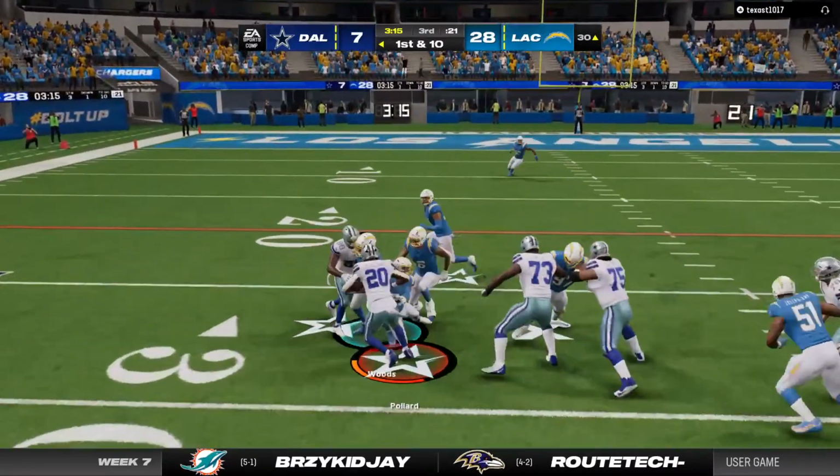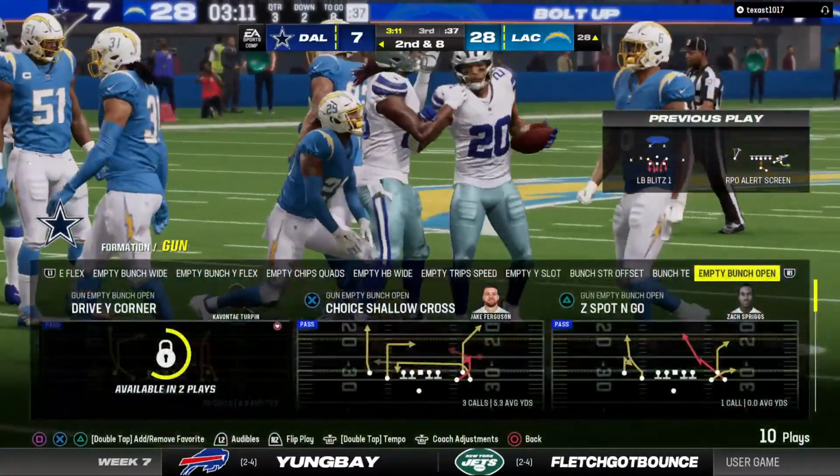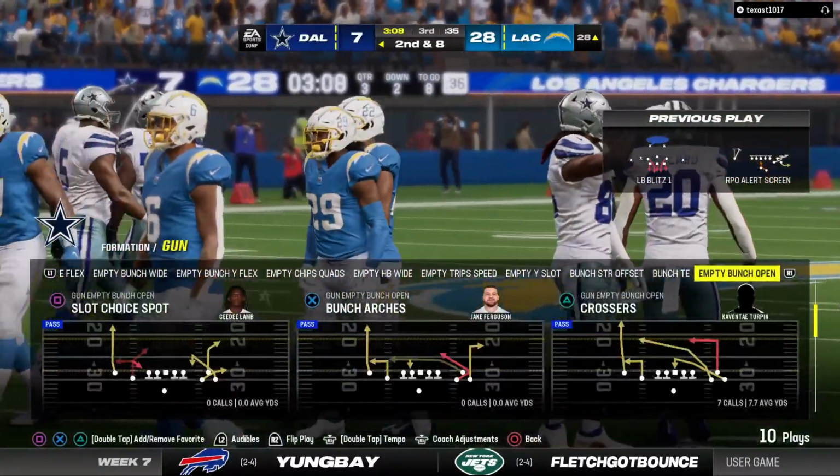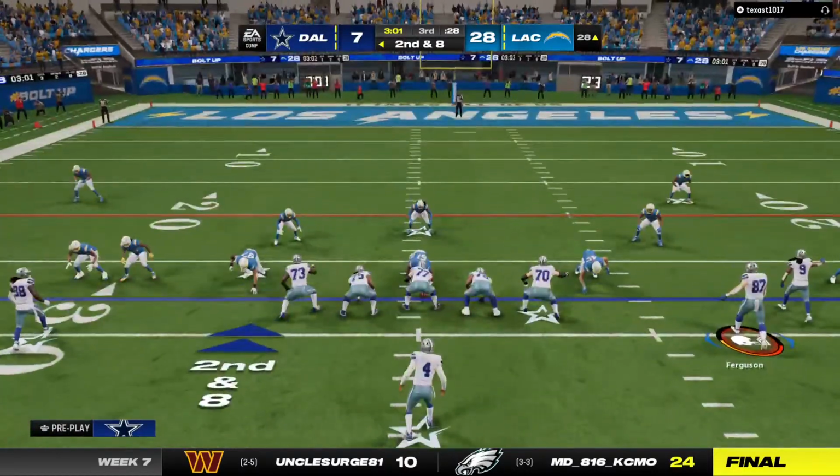Out of the gun again to Pollard, and he's got it down to the 28. Another modest gain there on that one. And I think, Charles, you can probably pin part of the deficit on a failure on their part to really get this ground game established.